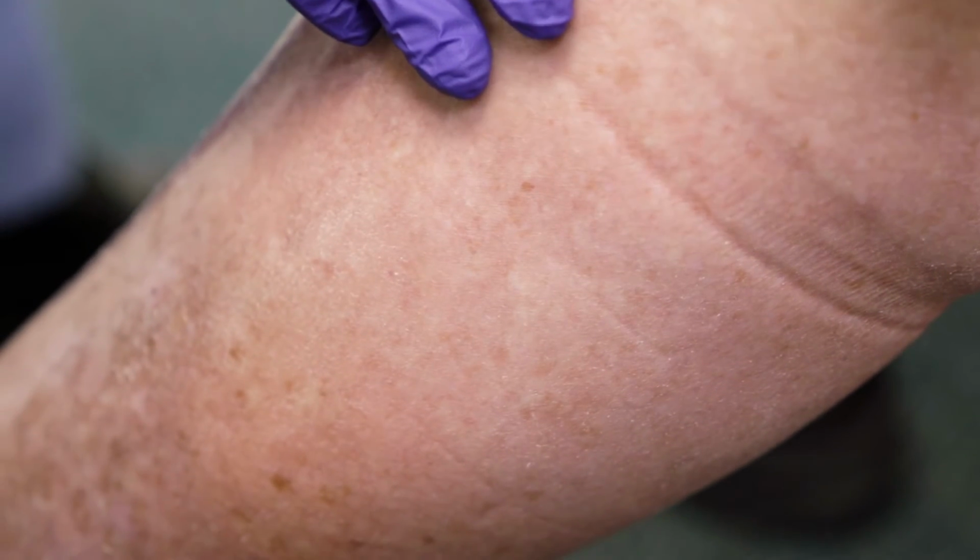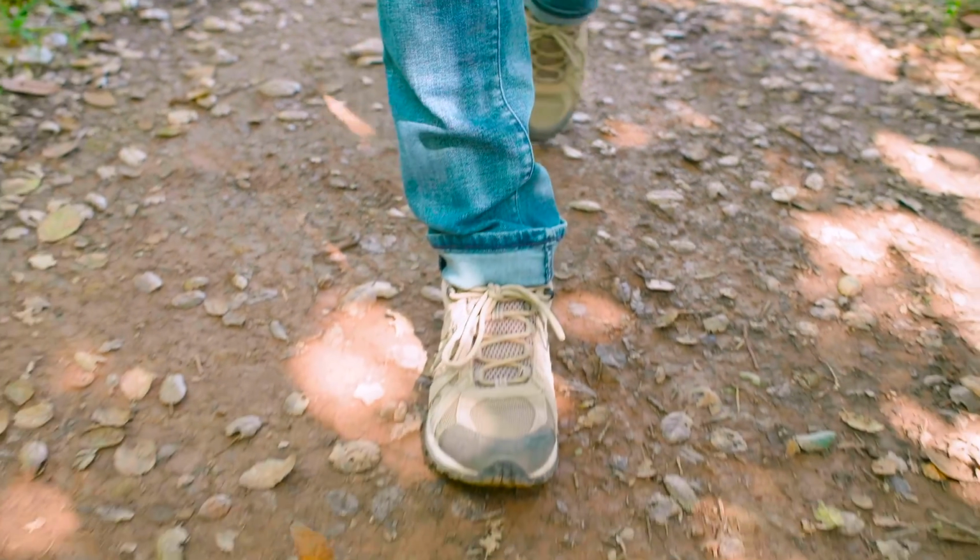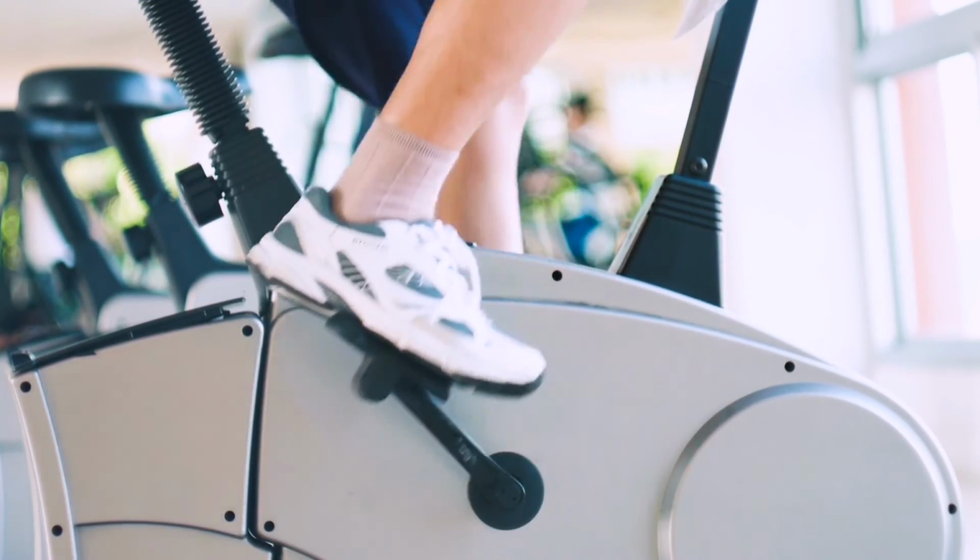He says what they wanted to do was close that vein because it was just sitting there with blood and causing the swelling. And he says the body will develop new veins, which it has. Now I can do normal walking. I've gone swimming, exercising on the bike.